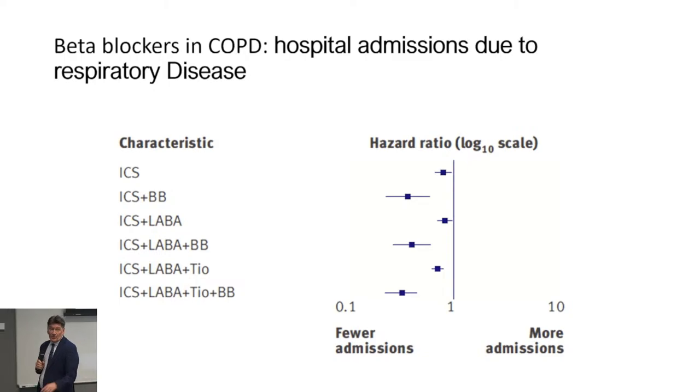And I put this up as a bit of provocation to you. I don't know if we have any cardiologists in the room, but every medical student, certainly at my institution, is taught, do not give a beta blocker to people with respiratory disease. So let's just have a look at this. This is actually a study from Scotland, where if we look at the penultimate line here, this is the risk factor of admissions into hospital due to respiratory disease, not heart disease. We have the ICS steroid, LABA, long-acting beta-agonist, tiotropium, triple inhaled therapy, which is considered standard of care. You add a beta blocker to it, look at the benefit you get.